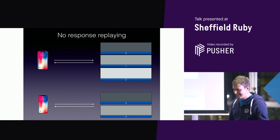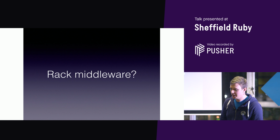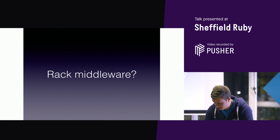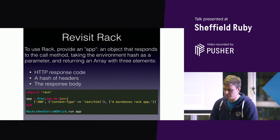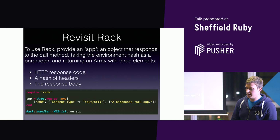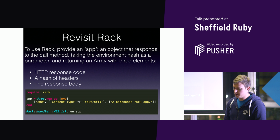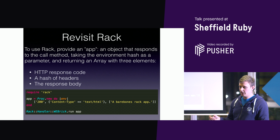If you're still with me, then you might be wondering if I did this with a Rack middleware for the encryption layer stuff. If you're familiar with Rack, then you'll know that to use Rack, you have to provide an app, an object that responds to the call method. It takes an environment hash as the parameter and returns an array with three elements, which is the status code, a hash of the headers, and the response body.